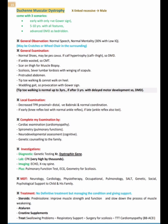DMD is an X-linked recessive condition, and we know male boys are affected. It comes with three scenarios in clinical: early, with only a positive Gower sign, so there we can only find the Gower sign; 5 to 10 years with all features; and advanced DMD, which is best. Now general observation, what we find: normal speech, normal mentality, 30% with low IQ. Maybe there are crutches or a wheelchair in the surroundings, so crutches and wheelchair may or may not be present.